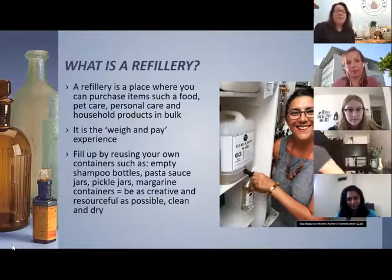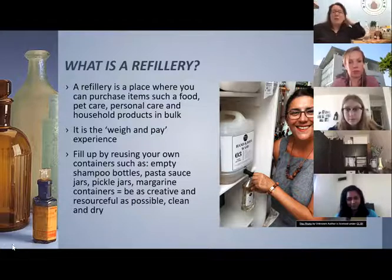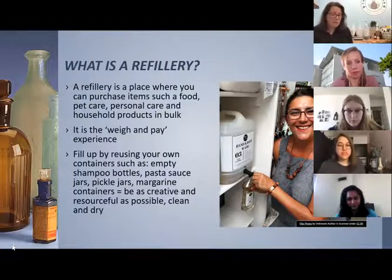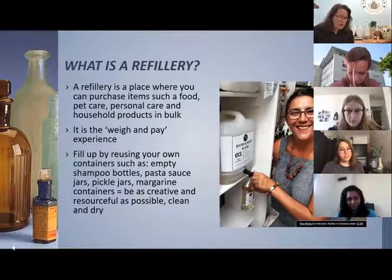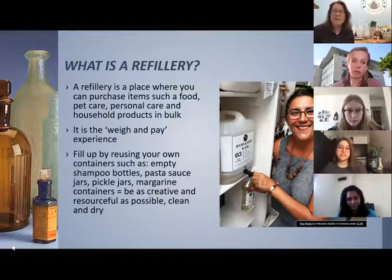So what is a refillery? Well, a refillery is basically a place where you can purchase items such as food, pet care, personal care, and household products in bulk. For example, here at the Glass Jar, I carry 38 different products that you can refill, ranging from facial cleansing grains to foaming hand soap to even baby wash and shampoo, as well as pet shampoo. Every scoop and spoon is sanitized and washed before and after use. And basically, it's the weigh and pay experience.